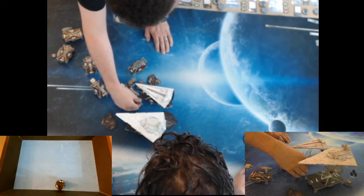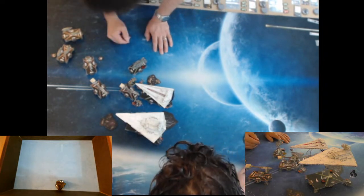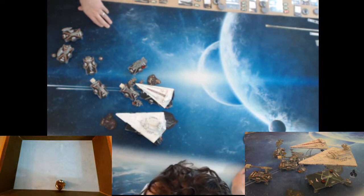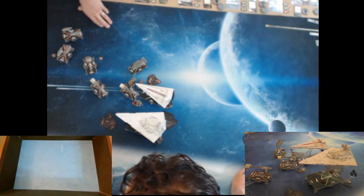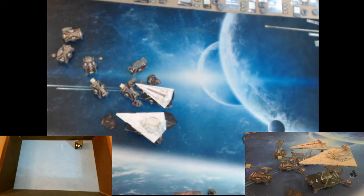You can attack into the side or the front from there. Yeah, but he's double arc. I don't like that, so I'm going to go to the front. That's why I put him there. And I don't like that black die. Well, you don't like that one either. Okay.